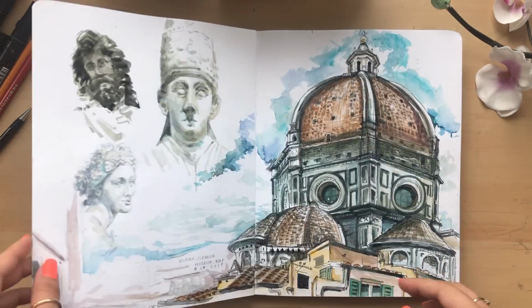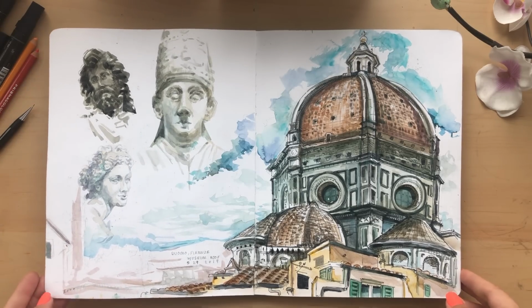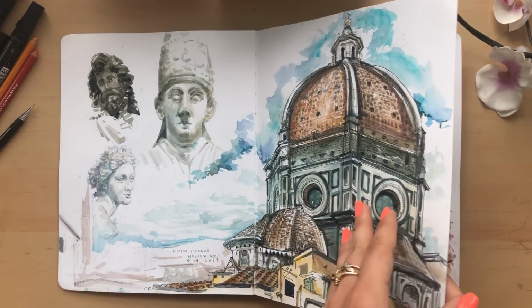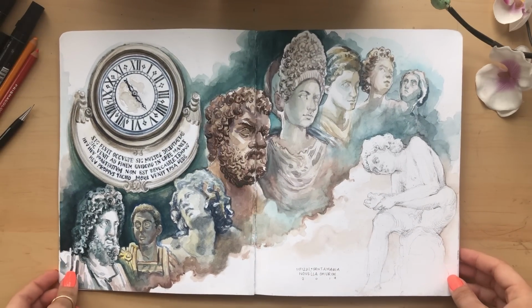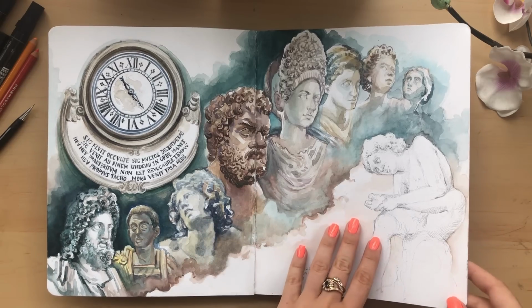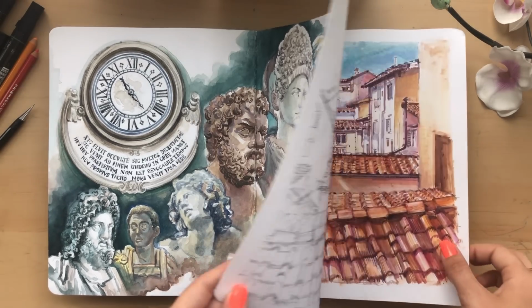And the next day we went to the Uffizi and I painted the sculptures there. And as soon as we were done, went across the street to the rooftop and painted that Duomo. It was awesome. These are some of my favorite sculptures that I've seen, and I've just made a composition of them throughout the spread of my sketchbook.